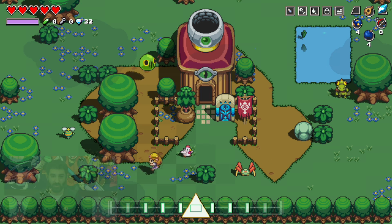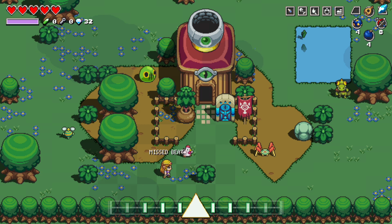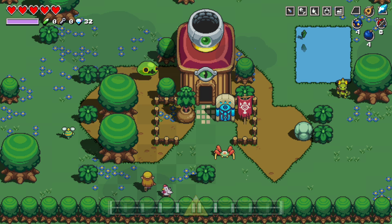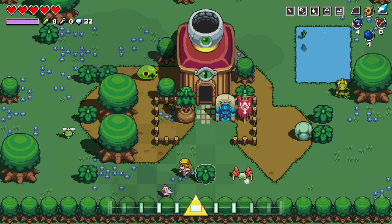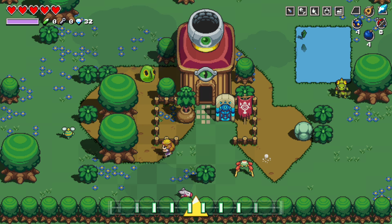This is a kind of rhythm action game. You notice as soon as I started moving there, the enemies started moving on a movement pattern. And I need to move along with the beat, otherwise I'll miss a beat like I did just there. So we have a visual indicator at the bottom of the screen letting me know what the beat is, but also the audio as well, which is just fantastic.